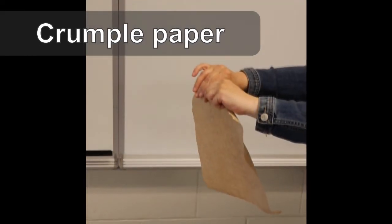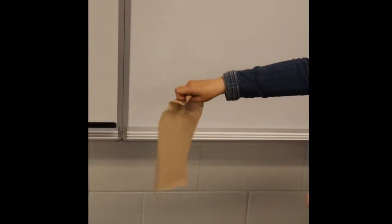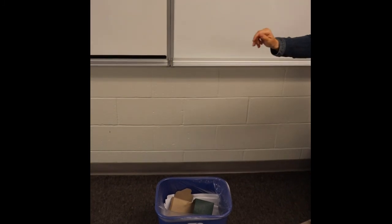Play paper basketball. Tear a piece of paper, then scrunch the paper into a small ball using only one hand. Once the ball is small enough, toss it into a basket for points. You could start with tissue paper, then regular loose leaf, and increase the challenge using construction paper.